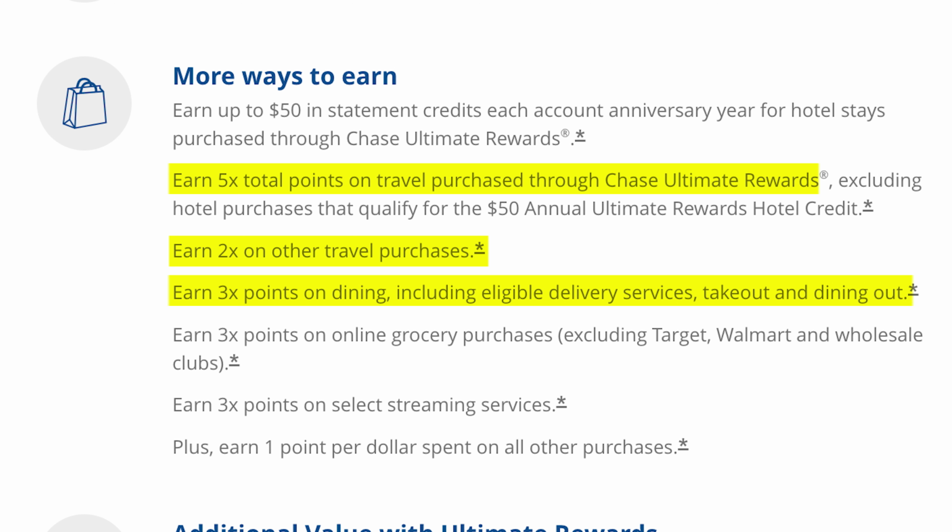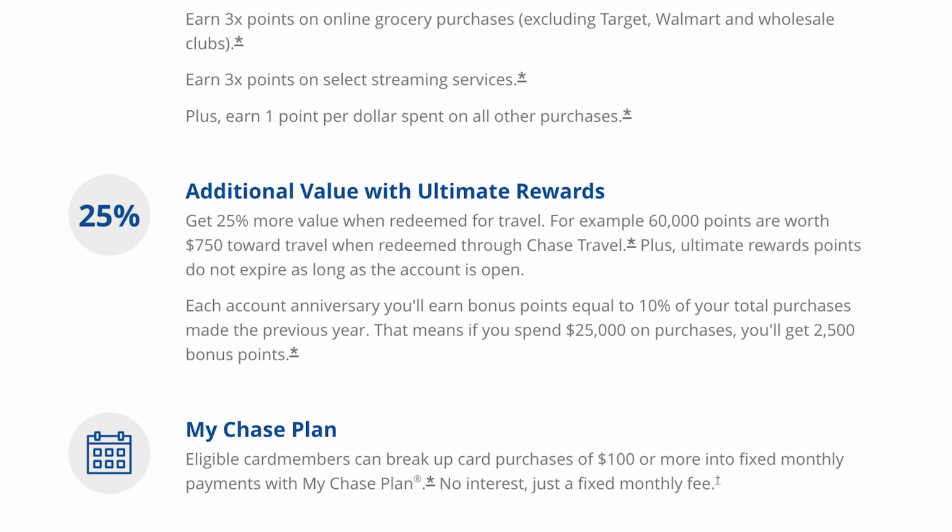Now that you have the Freedom Flex and the Freedom Unlimited in your tool belt, it's time to choose between one of the two Sapphire cards to complete your trifecta. Your first option, and the option that I recommend to most people, is the $95 annual fee Chase Sapphire Preferred. This card earns 5x back on hotels and rental cars purchased through Chase. You'll get 2x back on all other travel purchases, 3x back on dining, which is already covered in the Freedom Unlimited, and 3x back on streaming, 3x back on online grocery store purchases, and the kicker, which is a 25% point value boost when redeeming your points that you've earned in Chase Travel.